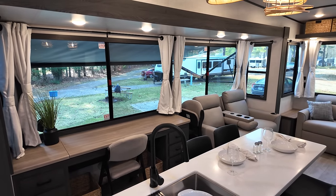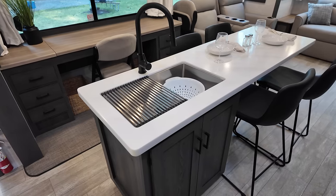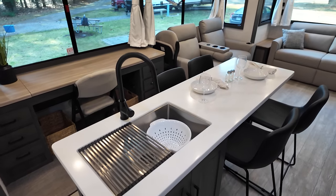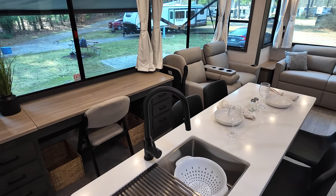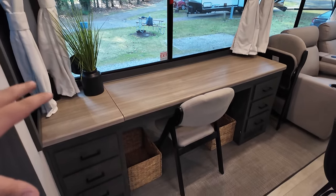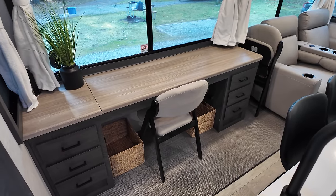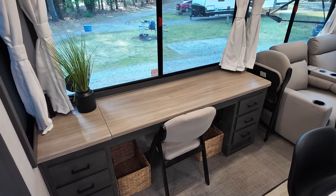So today we are at EB's campground right next to the manufacturer, probably about 30 minutes from where these things are built. And I think it really helps show off what life could be like, what summer or lake life could be down at a campground. You're sitting at this desk, which, by the way, there's another chair right there. So this actually has room for two full chairs. But look at that view.